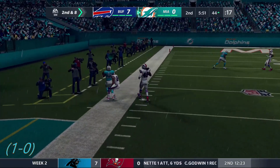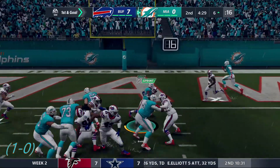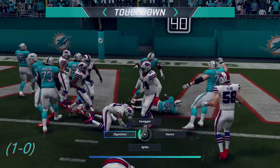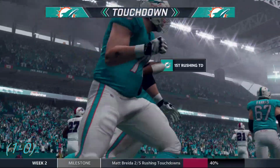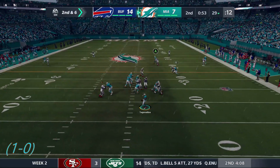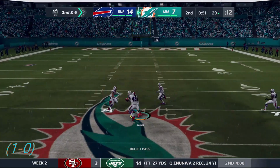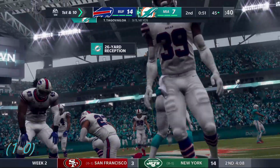Looking to pass. Tua. That'll be complete to Breida. Throwing on the run and picking up a first down. And he will take it in for a Dolphins touchdown. Matt Breida is second. Here's Tagovailoa to throw. And this is going to be caught. He won the fight for the football.